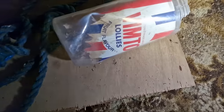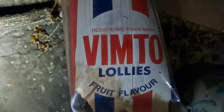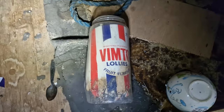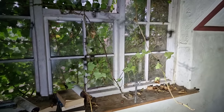Yeah. But I was just looking at these, look, these old Vimto lollies. Fruit flavour. Yeah. Well, there is old, yeah, very old Vimto. Registered trademark. I wonder if we've got ingredients on this. No, not even any ingredients. Didn't have to back in those. No. But watch the floor in it, cracks and creaks under you. Just stay on the joists, isn't it? We've got more old books up here. Well, ivy growing in.